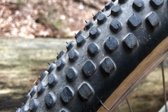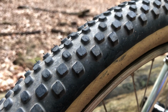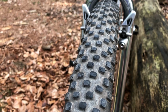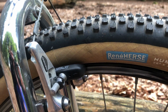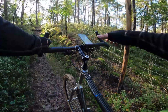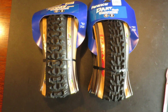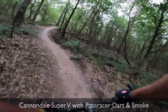The Humptulips Ridge tire features low-profile round knobbies that sit somewhere between a true XC tire and a trail tire in terms of size and spacing. Although Rene Herse claims that the dual-purpose knobbies excel in loose and slippery conditions, I found the opposite to be true. Since all of the knobbies are the same and the tire does not have purpose-built ones for cornering, I found the front tire breaking out as soon as I hit any loose sand. If you compare the Humptulips Ridge to the Racer Dart, which is a dedicated front XC tire, it's self-evident why the Racer provides heaps more confidence while cornering.